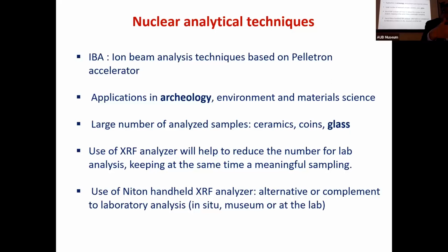So the link between these two techniques is that we can use the portable XRF to make a pre-selection, so that more precise analysis can be done in the laboratory. We can reduce the number of samples: instead of having thousands of samples to be analyzed in the lab, maybe we can have around 50 or 100. So the handheld can be used as an alternative, or to complement, in order to pre-select samples to be analyzed at the lab.